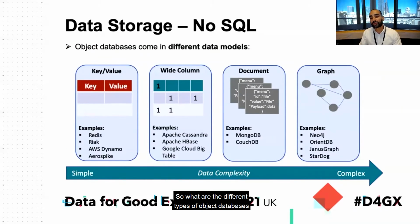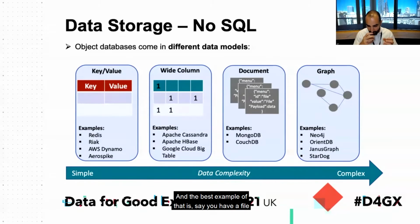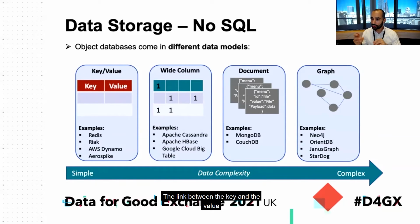So what are the different types of object databases or NoSQL databases? From left to right, this is from the least complicated to the most complicated. And your choice should really depend on the kind of data that you are storing. So the key value, basically, is one of the simplest forms of databases. It's inherently atomic, right? The best example of that is, say you have a file, and that file has a file name. That file name is your key. The link between the key and the value, which is the data within that file, would be the file itself.